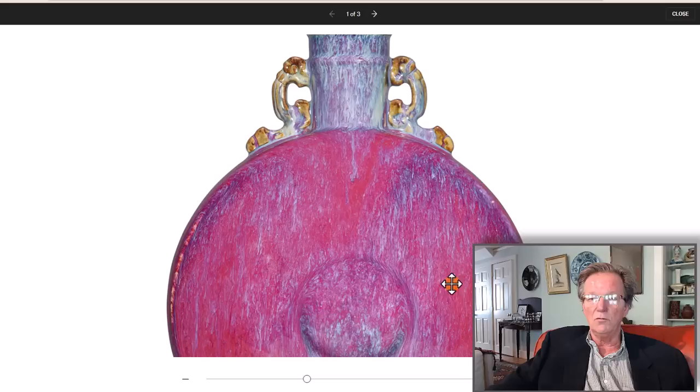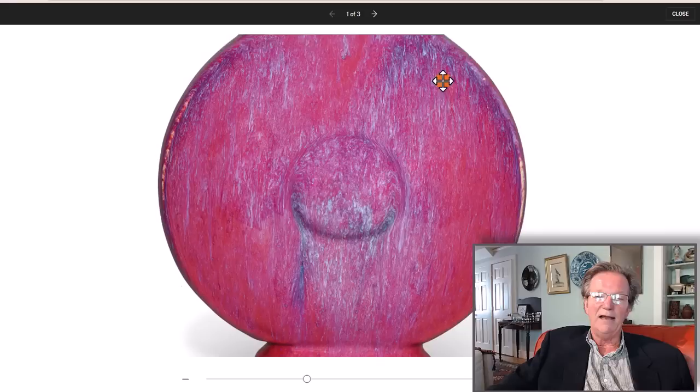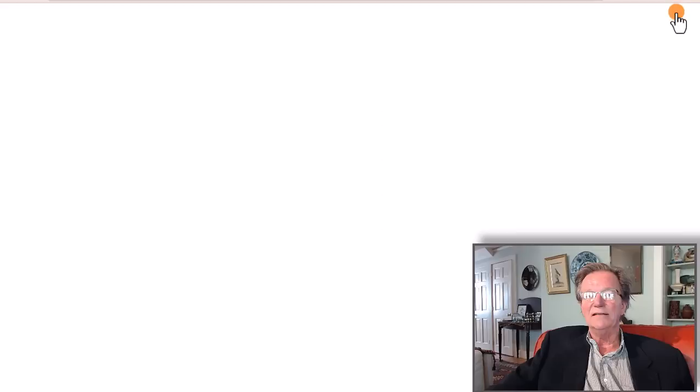The blue flambé over the red ground is beautiful, and then they did the neck in blue with a lighter sort of red background. To me, it just aesthetically hits me like a ton of bricks. I like this a great deal.